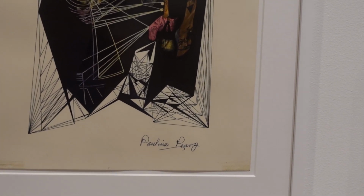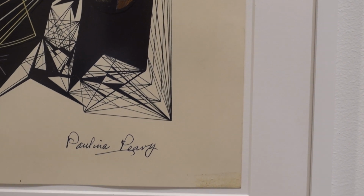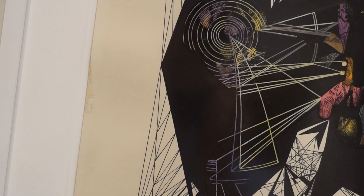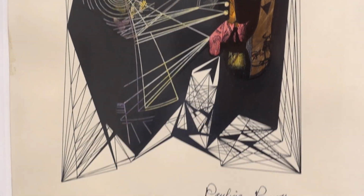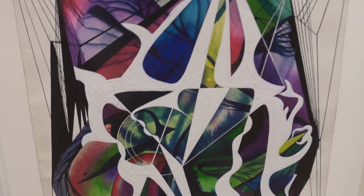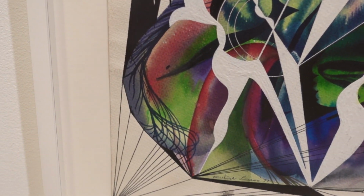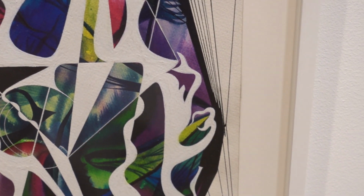There are a few figures in the world of arts and culture who have conjured a worldview so fully complete in its integral logic and yet as terrifyingly radical as Paulina Peavy. Okay, that was Untitled, 1960s. And these are all watercolor on paper. This is Untitled, 1977.